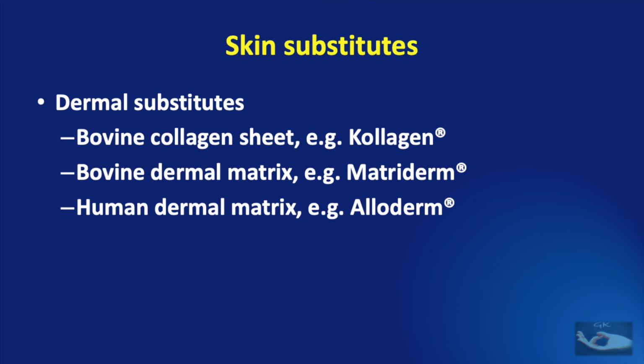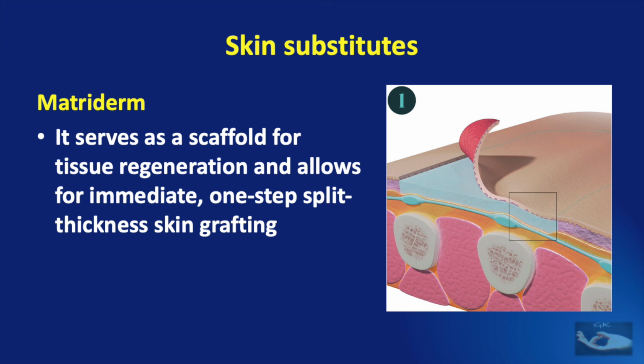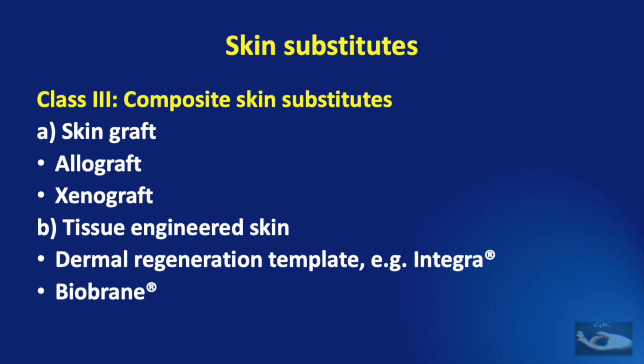I have already mentioned the dermal substitutes like collagen, Matriderm, and Alloderm. Matriderm is a single layer porous acellular dermal matrix composed of bovine collagen types 1, 3, and 5 and elastin hydrolysate. It serves as a scaffold for tissue regeneration and also allows for immediate one-step split thickness skin grafting over it. Class 3 skin substitutes are composite skin substitutes, which could be either skin graft or tissue engineered skin.